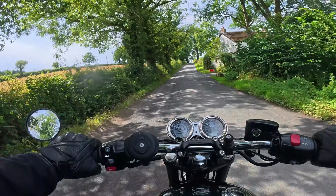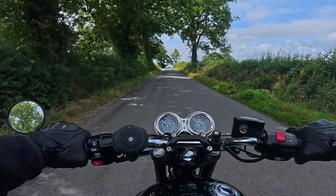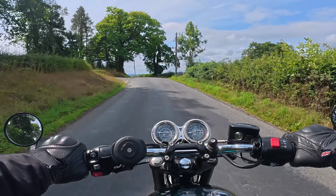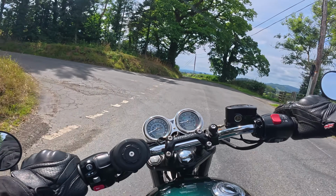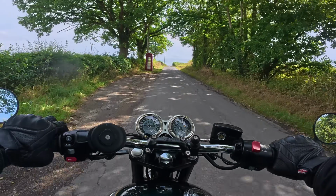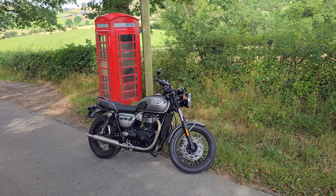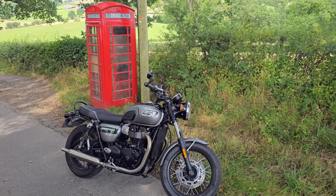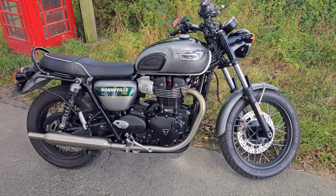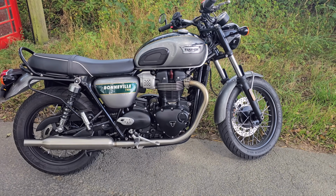There's a nice little old post box just up here where I can park up, take a couple of snaps of the bike, and we'll also talk through the looks of it and some of the customization options that you have if you choose to have one of these. So here we go, we've got the best of British. We've got the old red telephone box and the modern classic Bonneville, made in Thailand, but we'll just gloss over that. So here it is.